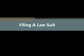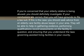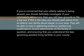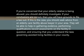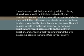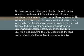Filing a lawsuit. If you're concerned that your elderly relative is being abused, you should definitely investigate. If your conclusions are correct, then you will have grounds to file a lawsuit. If this is the case, you should seek advice from an elderly care facility abuse lawyer in your area. They will be able to help you in gathering evidence, performing qualifications and records assessments on the facility in question, and ensuring that you understand the laws governing assisted living facilities in your country and county.